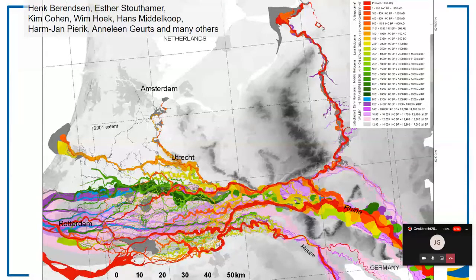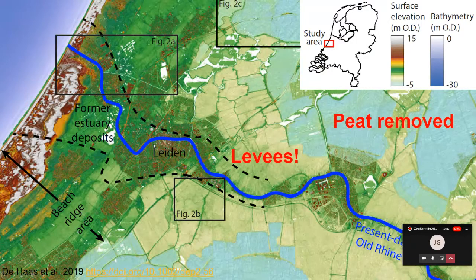This is a map of reconstructed channel belts, the positions where channel sediment has been deposited, and the color, which you don't need to read, but the color indicates age. You can see that about over the past 8,000 years, the river flip-flopped all over the place. It evolved to many locations, and as such, it really is a delta. And especially this bit here is interesting. It's the abandoned course of the Rhine, which in the north, to the top left of the image, it built a little bit of a delta, but it is actually the northern boundary of the Roman Empire. And this used to be an estuary, or, well, a little bit of a delta, but really an estuary.